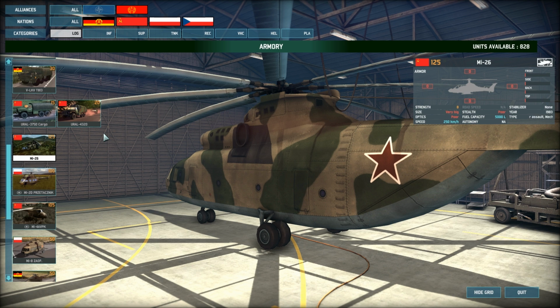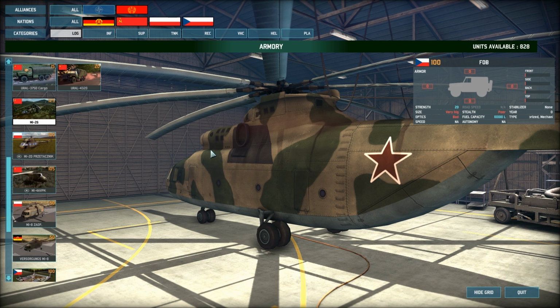But the only reason people use these is for the fuel capacity. And to be safe, if you're going to use these, make sure they're behind your front lines, and that they land behind your front lines, and then you send things back to it. Because otherwise, if you keep it at the front line, sometimes people are going to bring forward AA, so it can never take off.